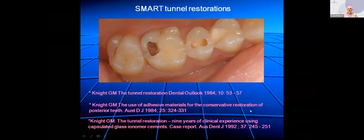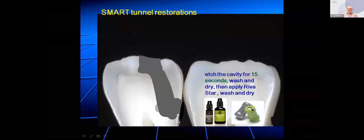So tunnel restorations, I've been doing these for a long time, and it's just such a fast way to treat initial proximal caries. Glass ionomer cement, or the ART technique, is really only good for single surface restorations. But a tunnel restoration is, in fact, two single surface restorations on the same tooth. So, repair the tunnel restoration.